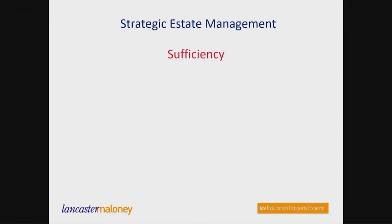Now, the second key area of a good asset management plan centres around sufficiency. So essentially what we're looking at is, have we got enough space? Or indeed, have we potentially got too much space? Well, a sufficiency assessment will help you to understand whether you've got enough of the capacity in the school or whether you've got too much.